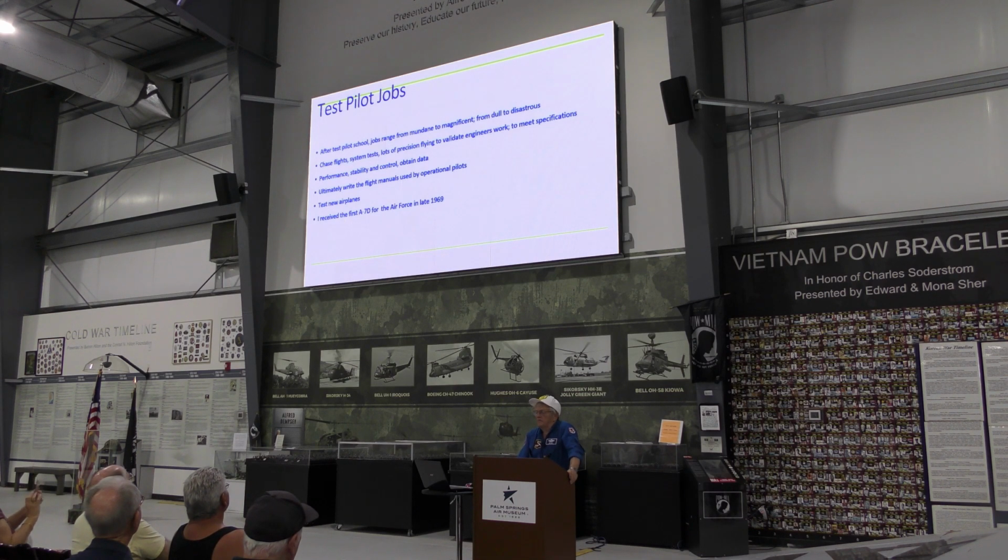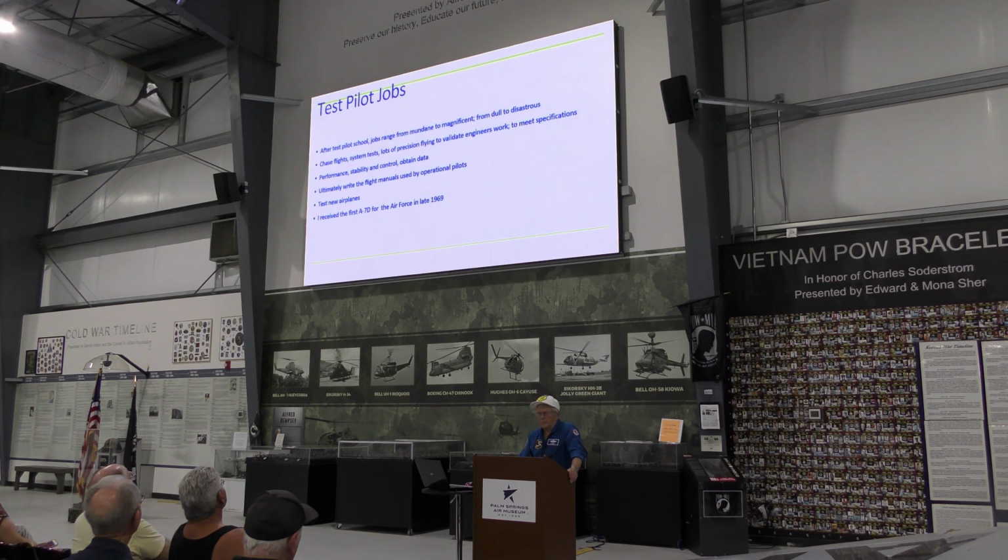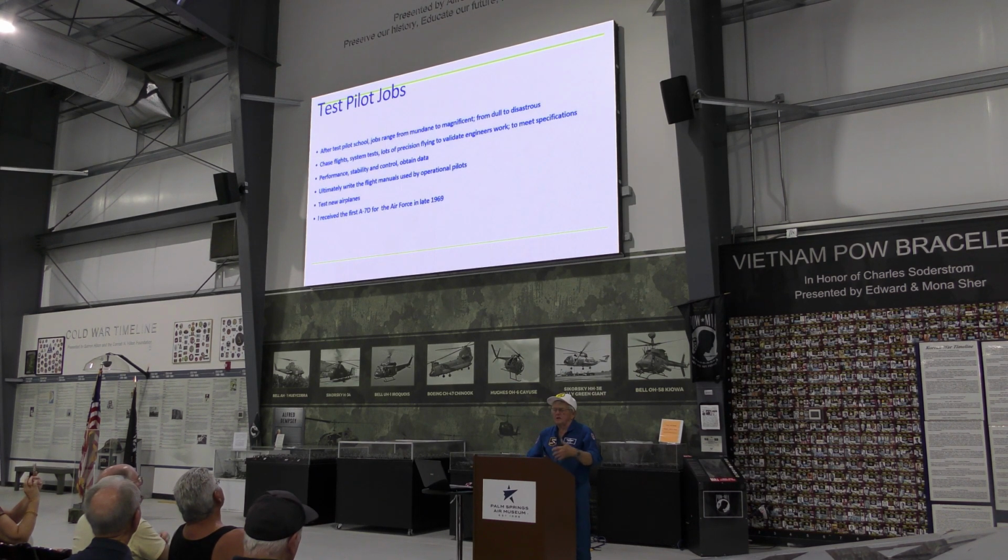An important part of test flying was chasing other airplanes. Bob Hoover chased Chuck Yeager on his first supersonic flight, for instance. We did performance, stability control, spin testing, high altitude testing, how fast does it go, how long can it go, and ultimately you're basically developing the flight manuals that were used by operational pilots.